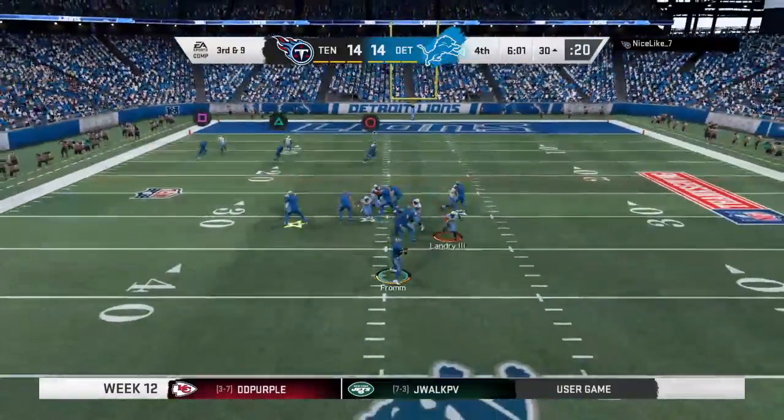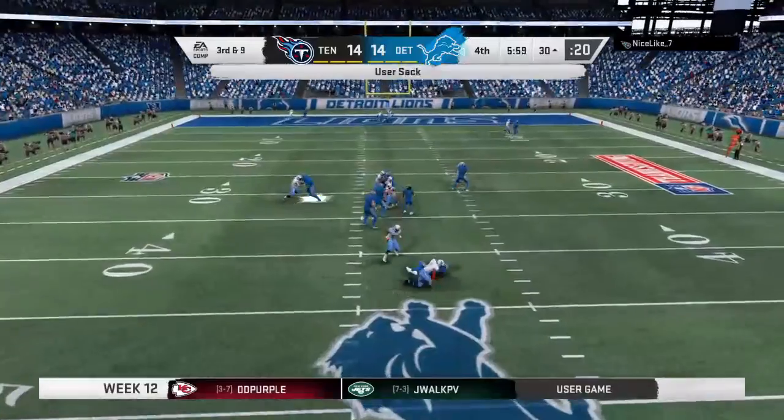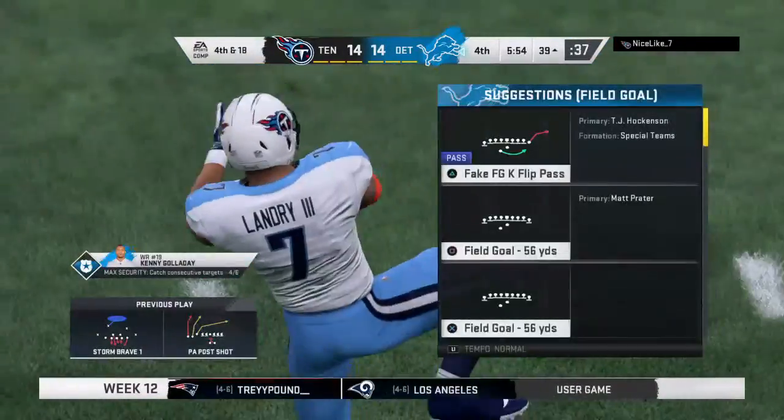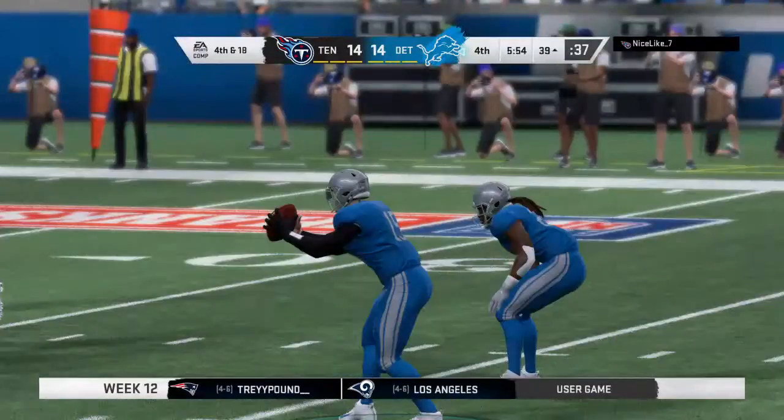Off the play fake, he'll look to throw. Nowhere to escape, and he goes down. Harold Landry makes that now 8 sacks for him on the season.